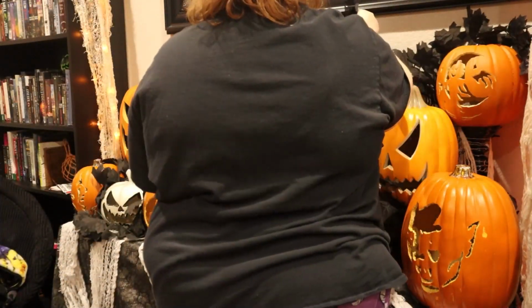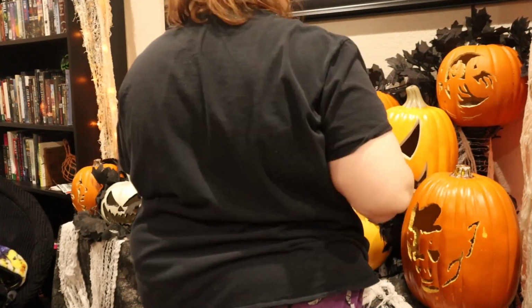So I'm stuffing some black leaves in there. Like I said, spooky forest.